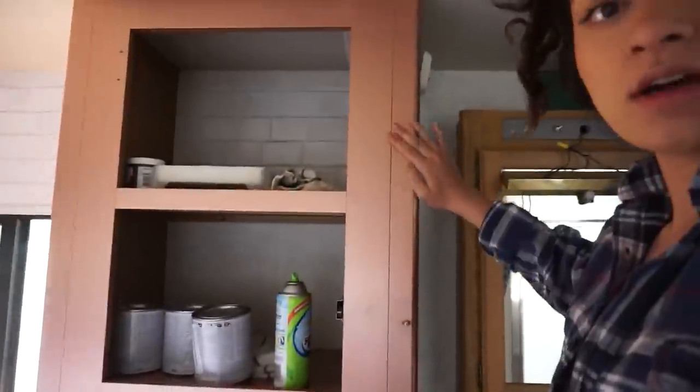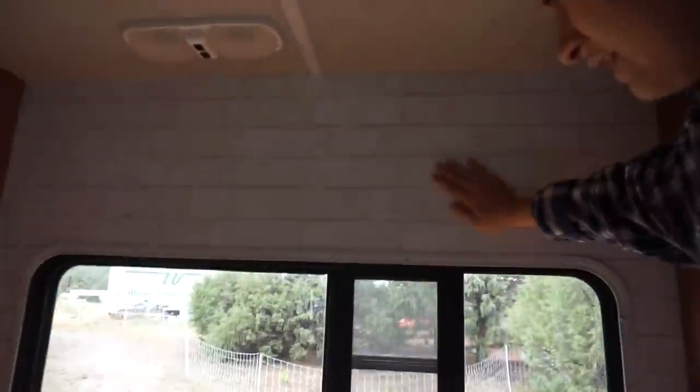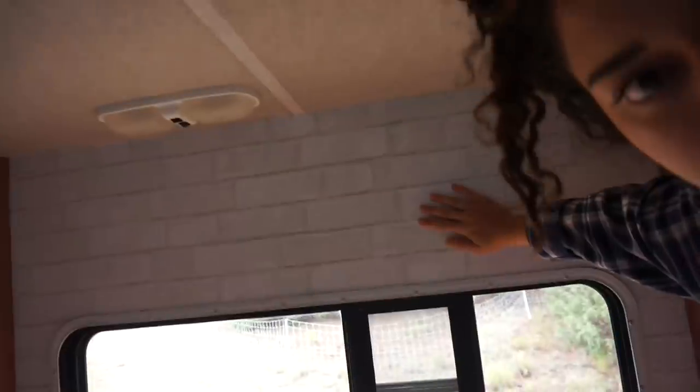We got a couple of coats with the copper looking paint, more rose gold, but it's so pretty, came out so good. We actually got this for the kitchen backsplash, but I thought it would look cuter in here, so I did it in here.